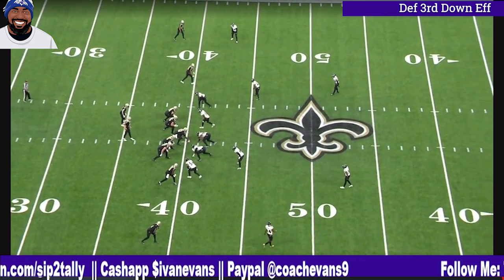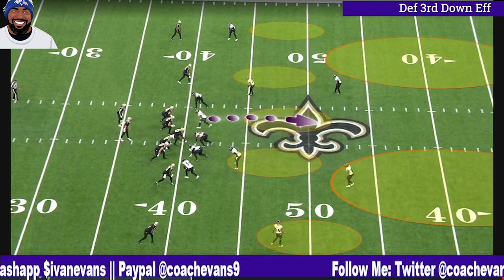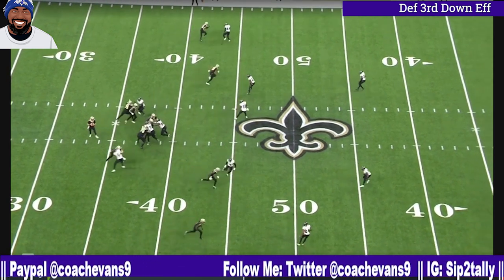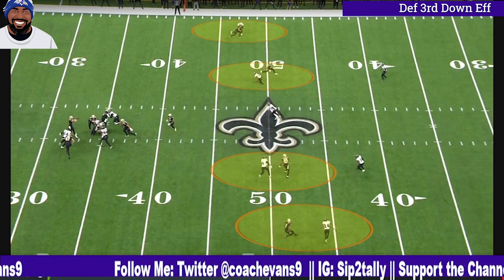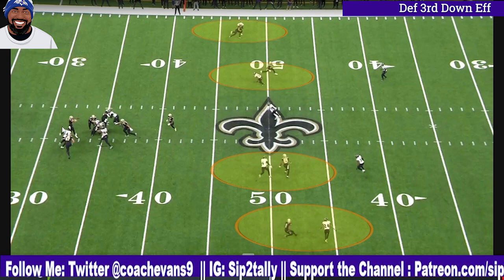And so what we do is we play our cover two. Our cover two, we gave Cincinnati a lot of problems with it. It's been kind of effective. You're going to get Roquan dropping out to cover that middle area. Now, you see right here, all the intermediate routes are covered. There's a defender in proximity of everybody.